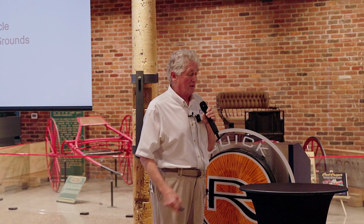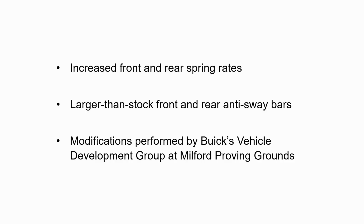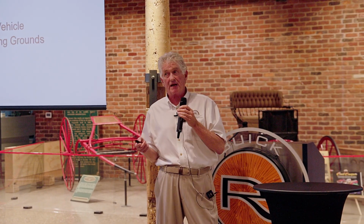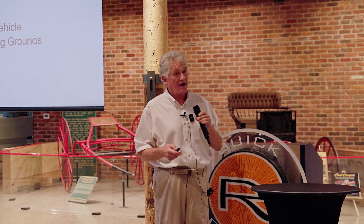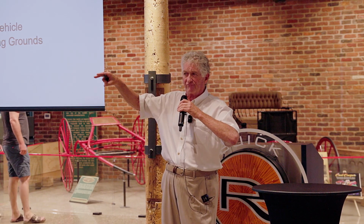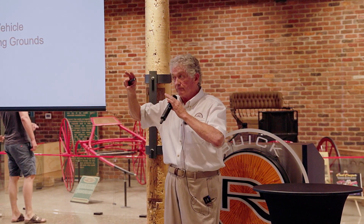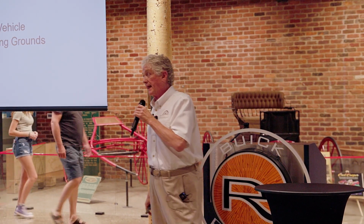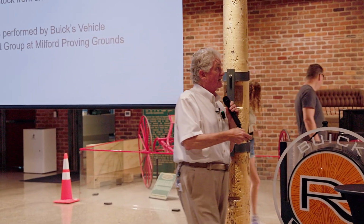All right, then of course, we had to increase the front and rear spring rates, and we also used larger than stock front and rear sway bars. And then all of that vehicle dynamics work was performed by Buick's development group at the Milford Proving Grounds. Those guys did a lot of work for that with us. One of the challenges on the car was that the whole platform was kind of front heavy. It made for great looks, but it presented some challenges not only for vehicle dynamics, but also for the braking. I'll address that in a little minute here.